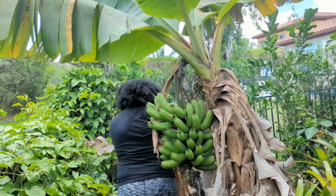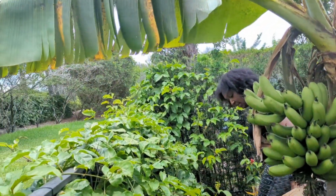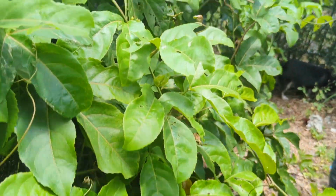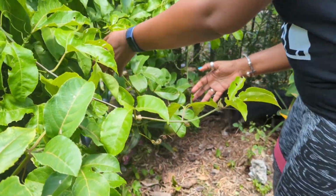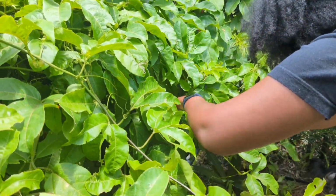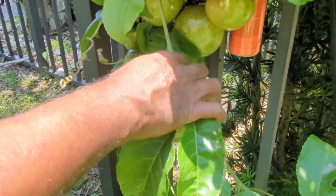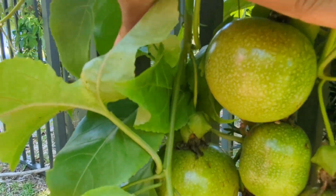to see just how much space this is. And as you can see, the passion fruit is just a couple feet off from the bananas. So guys, look at this beautiful passion fruit. And I know you have some fruit in here. I saw them. It's actually loaded on the other side. Oh, we're gonna have to fence. Go look at, guys. Look at these beautiful passion fruits.